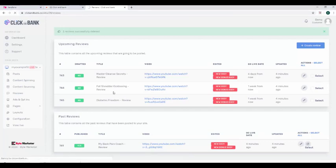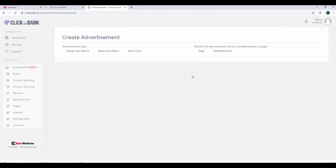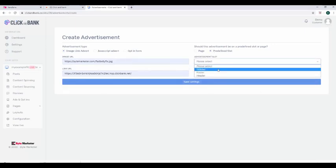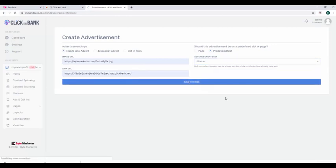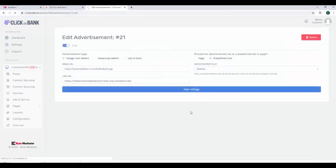You can also add ads and opt-ins here. So if you wanted to add some different banner ads or your opt-in form to your site, you can do that with this interface here. I'll just show you an example of how that would work. So for example, if we wanted to add an image link, this is one I've already got saved. We'll add this image in here and we'll send it to the address, the affiliate link for it. And we'll send it to the sidebar and we'll save settings. And I'll just make that live. I just forgot to do that there.